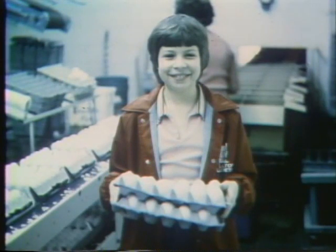The eggs follow one another to a machine that packages them 12 to a carton, then 30 of the cartons are packed in a case and sent to the cooler. That's the story of the egg, a long day's journey into breakfast.